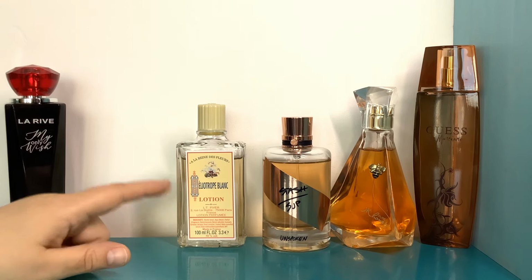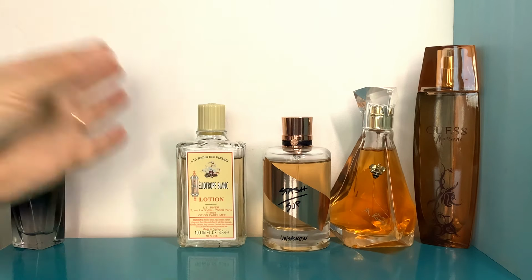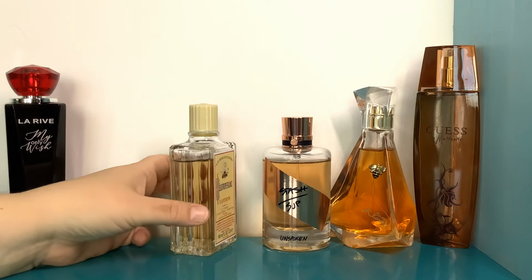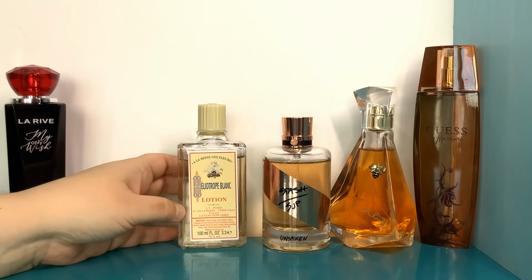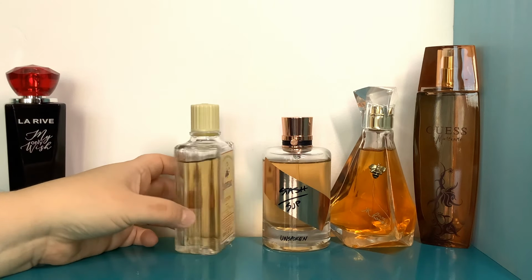And it's Heliotrope Blanc. Now this is called a lotion, so I think a lotion has maybe even a lower concentrate than cologne, but I find this to be quite powerful. So Heliotrope Blanc, as you can see, comes in this old school splash bottle. I literally just saw on Fragrantica recently that they're going to have a rebranding because they've got a new owner, so I imagine they'll start putting them in spray bottles. I don't know whether they'll change the formulation.